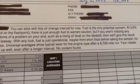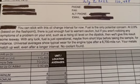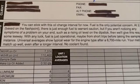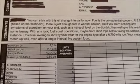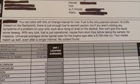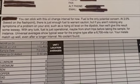Fuel is the only potential concern at 2% based on the flash point. There's just enough fuel to warrant caution, but if you aren't noticing any symptoms of a problem on your end, such as a rising oil level on the dipstick, then we'll give this result some leeway. With any luck, fuel is just operational, maybe from short trips before taking the sample, for instance.